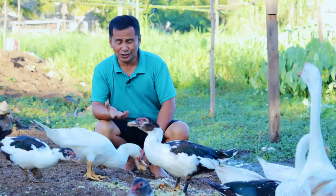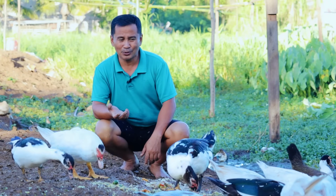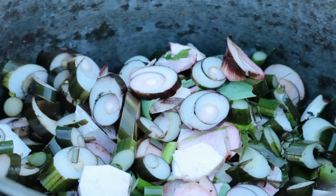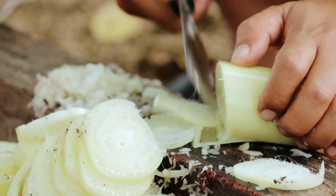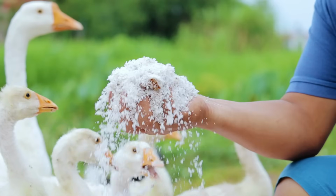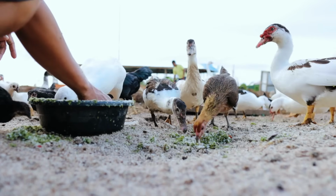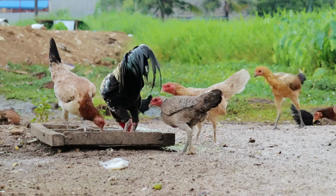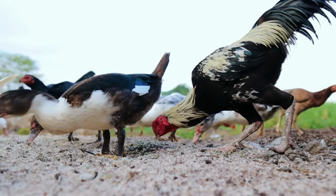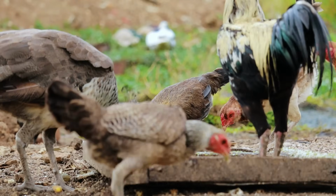And one of the greatest achievements that I can share with you about this farm is when we are able to produce our own food, such as the superworms, we have this taro, we have this banana trunk, we have this azolla, we have this water spinach, and we have this grated coconuts. These are the things that we normally feed our animals here. What's important about it is that they are multiplying without so much expenses for the food on our part. And this is one of the victories.